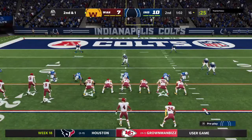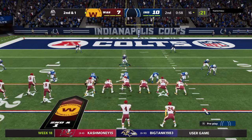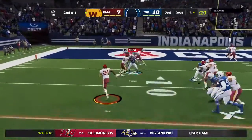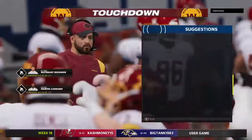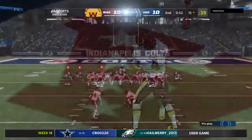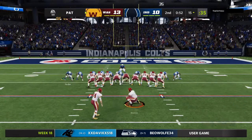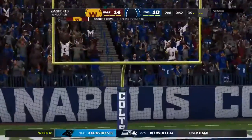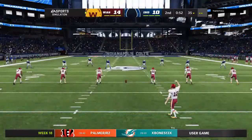Creeping up on a minute to play in this 1st half. On 2nd down now, it's Gibson. And he is into the end zone for a Washington touchdown. Antonio Gibson, his 14th touchdown now on the year. And Washington has retaken the lead. Extra point good by Hopkins. And the lead is now 14-10.